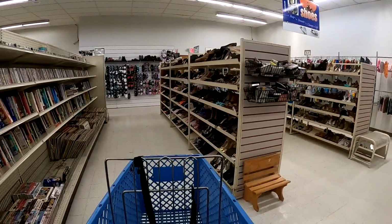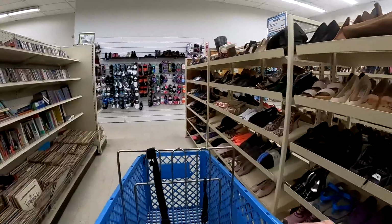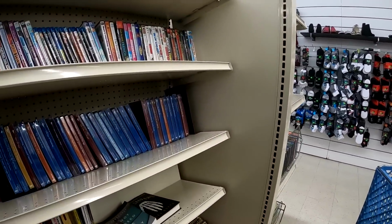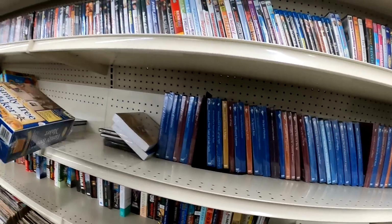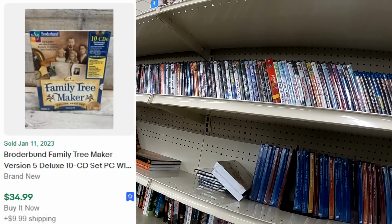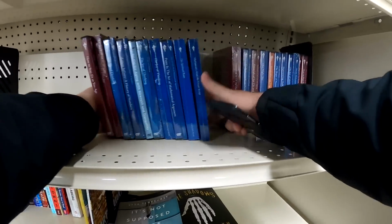So in the next store here, I noticed a bunch of Great Courses sitting there, and most of them seem to be brand new and sealed. But also, I see this Family Tree Maker, and it's sealed as well. For $7.99, I'm thinking we can get about $35 plus shipping for it, so it should be pretty solid.